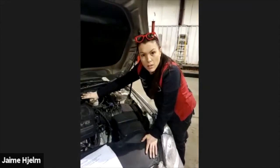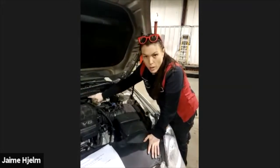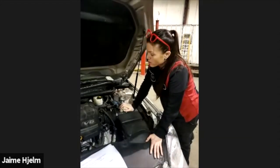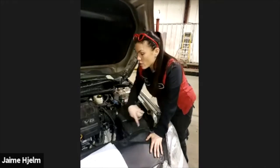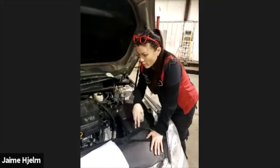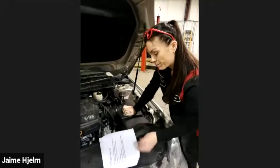If it does, you got to go see your mechanic, because there's a leak somewhere. And any kind of leak in the transmission system can be very detrimental to the transmission itself. And a lot of cars today have the transmission coolers in the radiator. So if the radiator goes bad and it starts leaking or starts having a problem, it can affect the transmission.